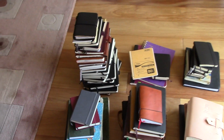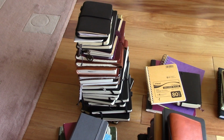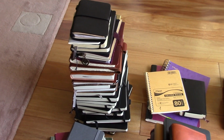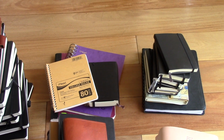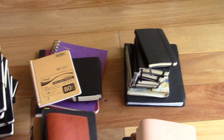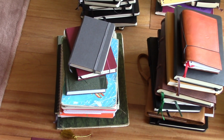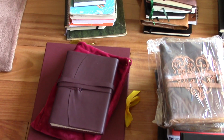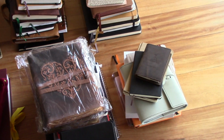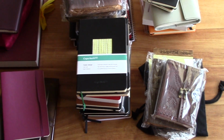And here the first two rows are used notebooks. You can see there are a lot of Moleskines here. And there are the spiral bound notebooks and composition notebooks and more Moleskines, and then some leather notebooks. Still some notebooks from high school. And then this row here we have some leather notebooks, more leather notebooks, and some more Moleskines, and all kinds of different notebooks.